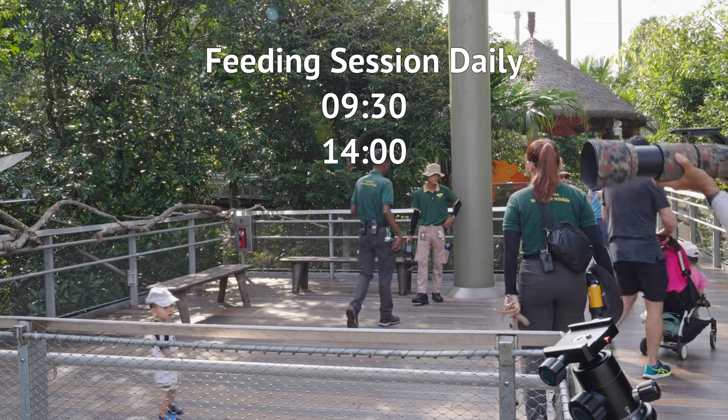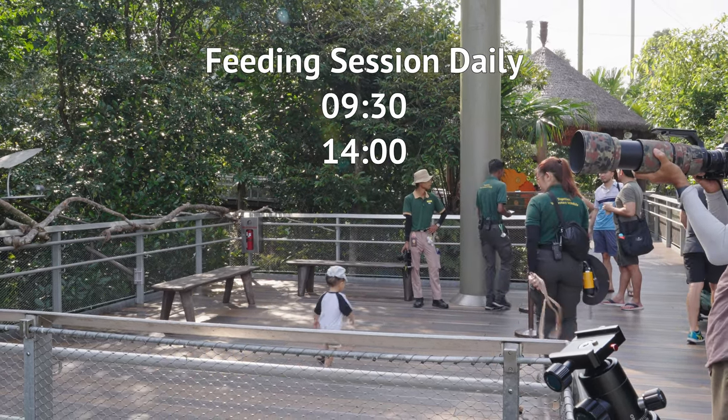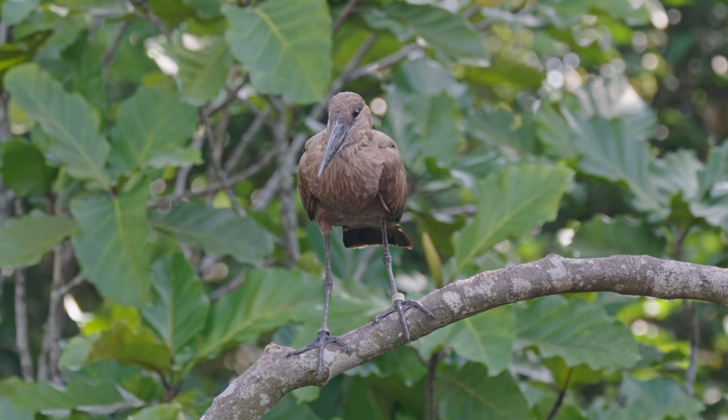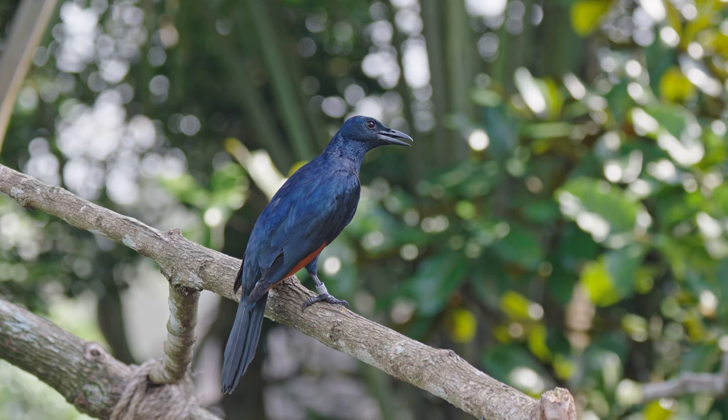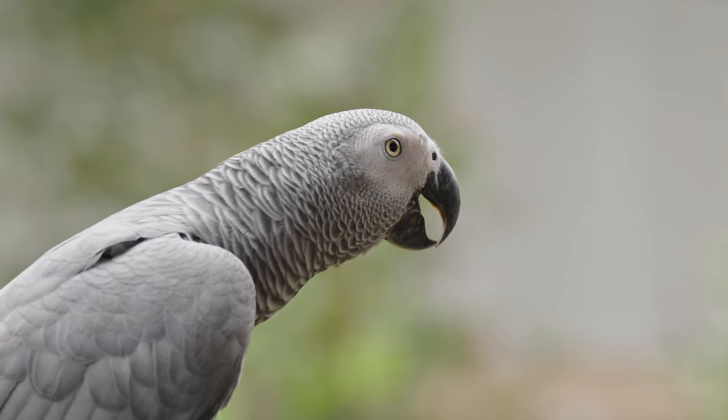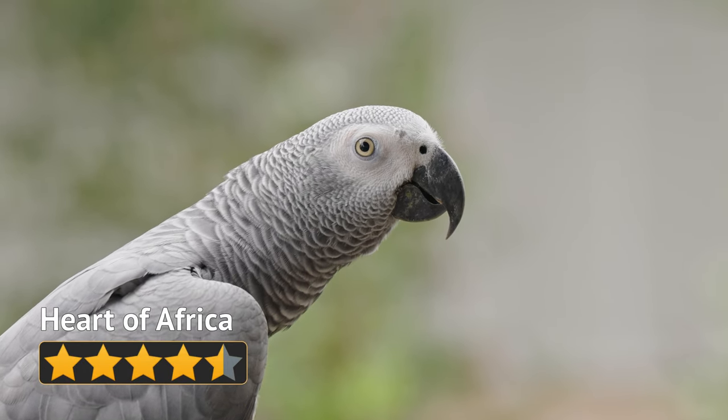At the very least, I highly recommend being here to watch the feeding session at 9:30. While the feeding is ongoing, many of the birds will gather here, so it makes it easier for you to watch them. For the beautiful scenery and the fantastic array of lively, colorful birds, this gets a 4.5 out of 5.